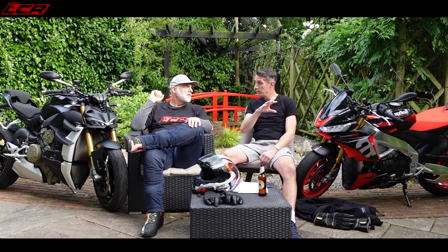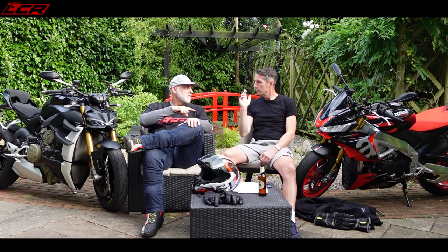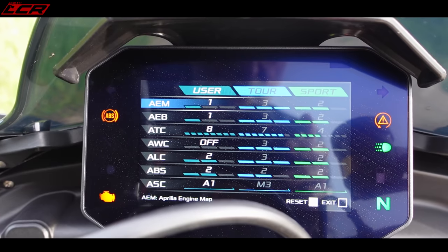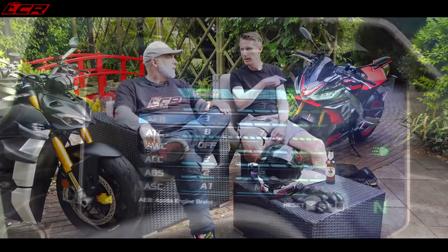No, you can only change the user. You can assign different suspension settings to them. That's all you can do. You can have a soft suspension in sport, if you so chose, but that's the only thing you can change. You can't adjust engine braking in those maps. But I'm not convinced that's a major problem, because that user mode on here is amazing.